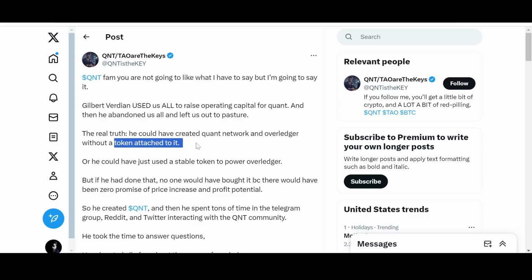This means that QNT doesn't have that utility or that use case. The Quant network and Overledger could have been made without a token attached to it. So basically, he used the money, the capital gains, when it went up, basically for his own whims and desires, from what I understand.